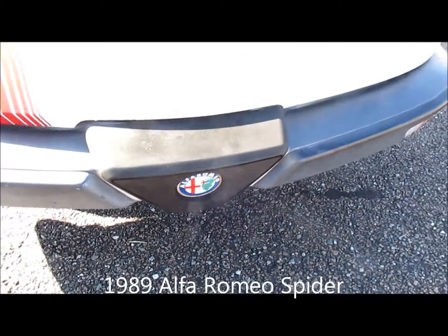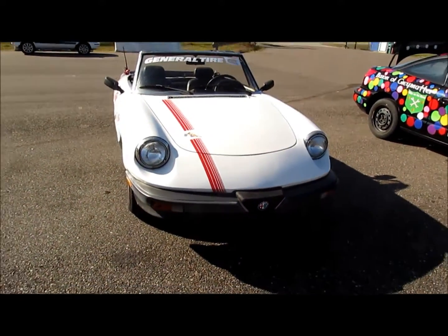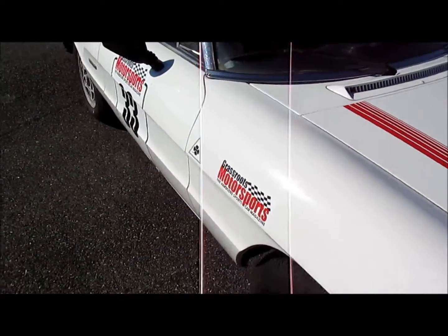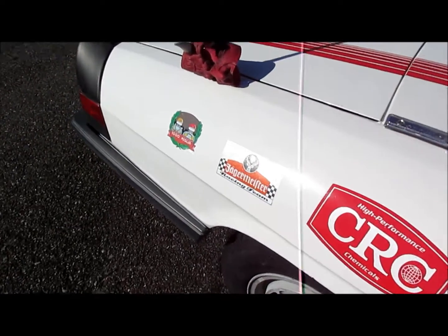Here's an Italian car by way of St. Augustine, by way of Chicago. It's a 1989 Alfa Romeo, box stock. All the go-fast bits have been added lately: the Shelby girl, the racing stripes, the numbers, and let's not forget the all-important Jägermeister and Mille.